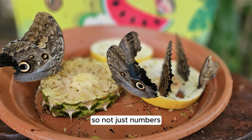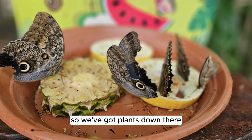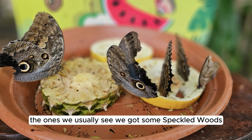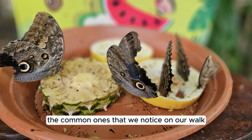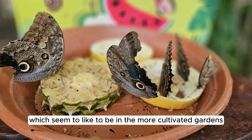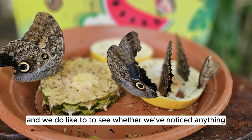Great, so not just numbers but also the species where you can identify? Yep. We see specific species in specific areas. We've got some speckled woods down there, and we usually see some orange tips as well. They're quite the common ones that we notice on our walks. We do have a few painted ladies and peacocks, which seem to like the more cultivated gardens, but we're monitoring that as well.